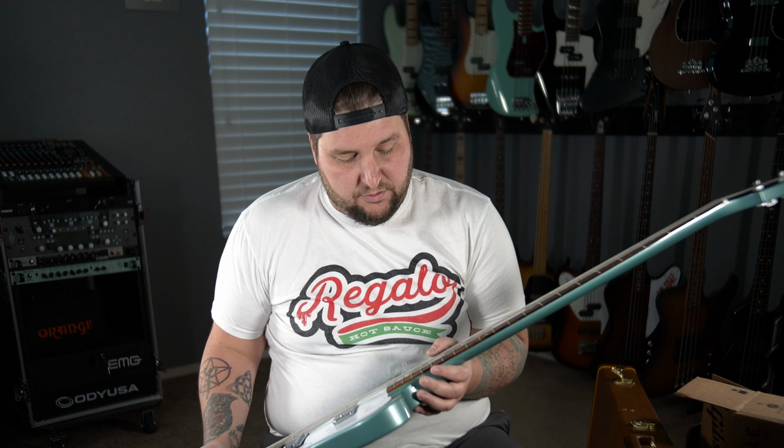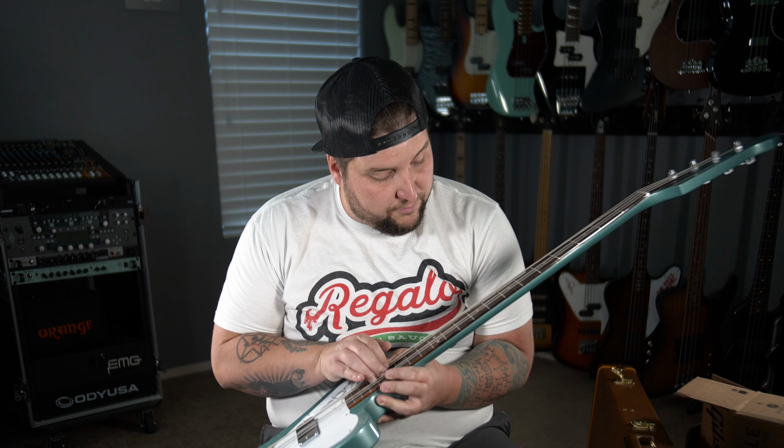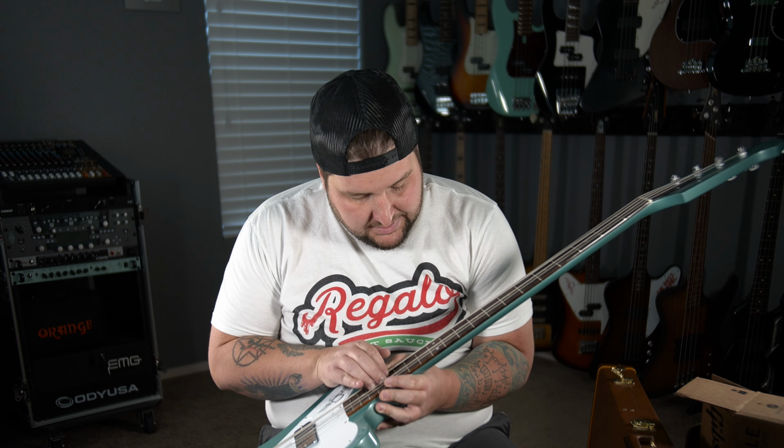I imagine that once this fretboard is conditioned, it'll probably look really nice because, other than it being dry, it looks like a decent cut of wood.